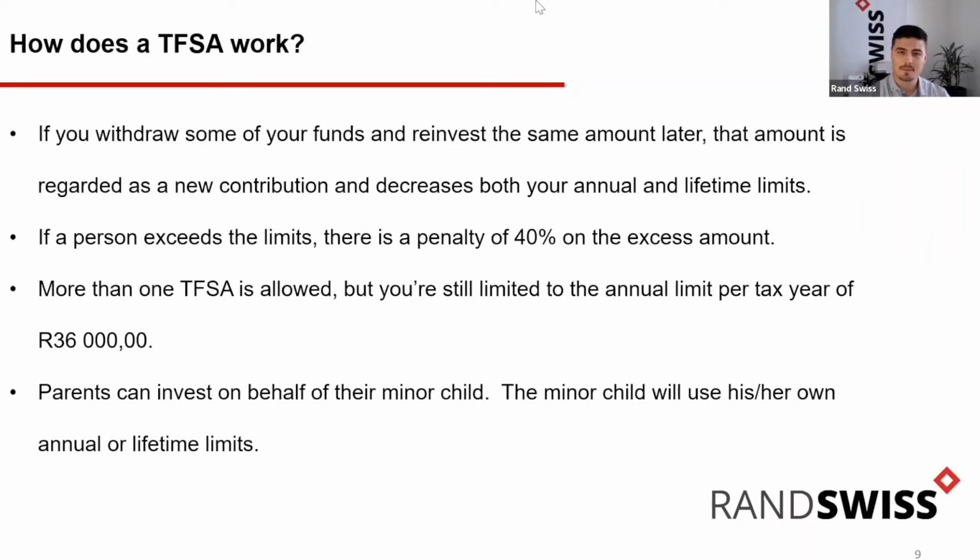And then another important point, parents can invest on behalf of their minor child. However, the minor child will use his or her own annual or lifetime limit. So just take that into consideration.